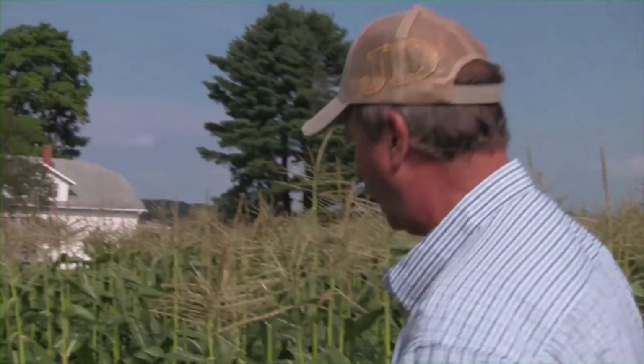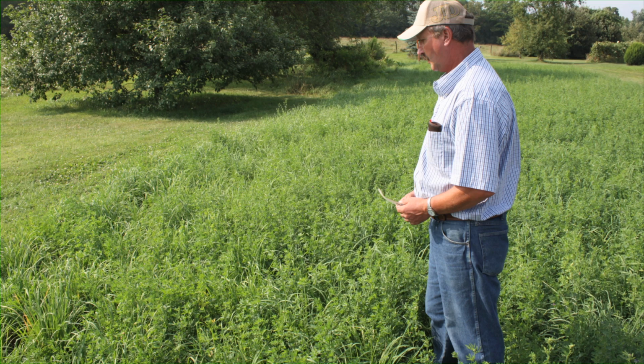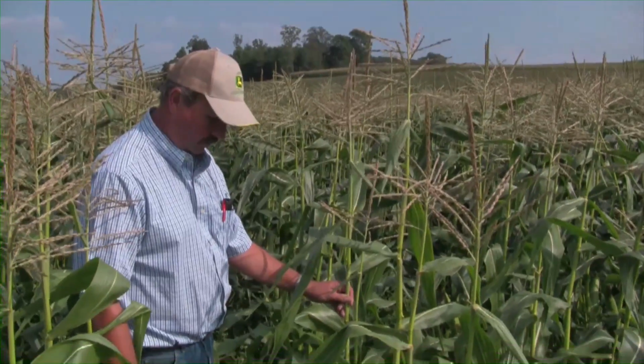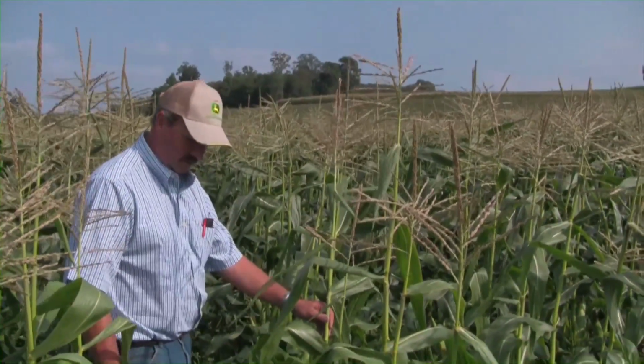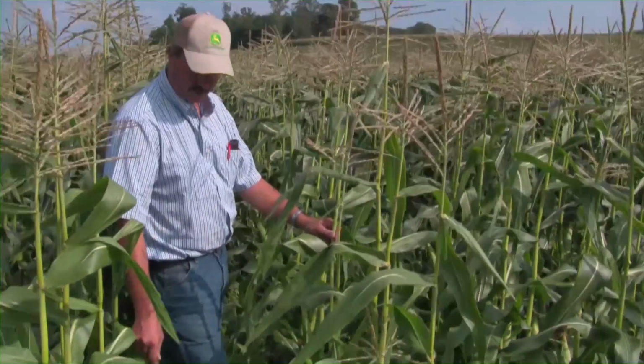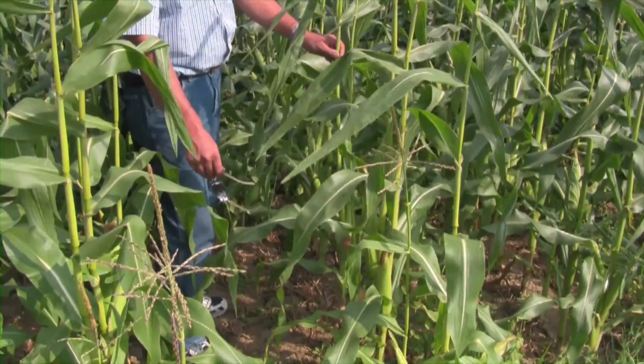Orner plants cover crops to manage soil fertility. Soon after a cash crop like corn is harvested, he'll plant a cover crop to take up nitrogen left behind and reduce the amount that's washed off the field. When we talk about cover crops in Pennsylvania, this was a winter rye cover crop that this sweet corn was planted into. You can see the residue that's there.